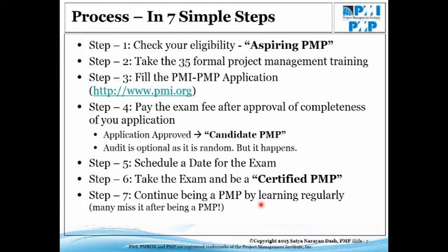Next we will be talking about the process. If you look at the PMI handbook, now this is a Google generation, or rather Facebook generation, so all of you know that you can find the handbook PDF by searching in Google. But they have complicated it, with a lot of things put in. I have simplified it completely. So what I have put here is step 1 to step 7 on how to be a PMI PMP.